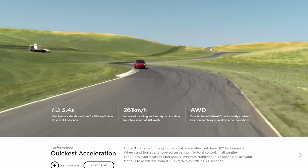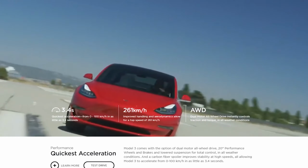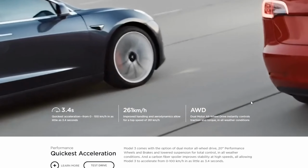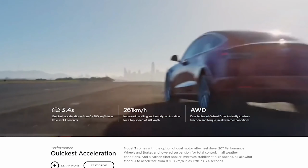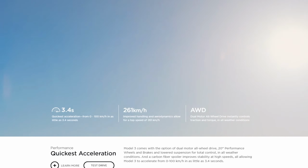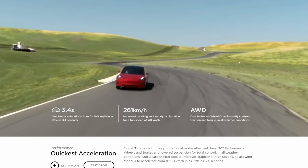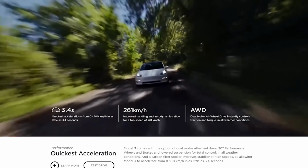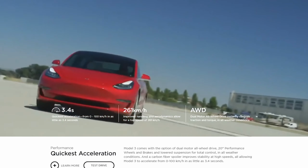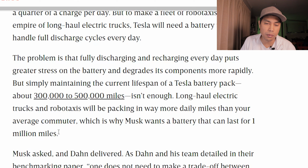it's stated in this article here where it reads, the problem is that the fully discharging and recharging every day puts greater stress on the battery and degrades its components more rapidly. But simply maintaining the current lifespan of a Tesla battery pack, which is about 300,000 to 500,000 miles, isn't enough. Long-haul electric trucks and robo-taxis will be packing in way more daily miles than your average commuter, which is why Musk wants a battery that can last for 1 million miles.